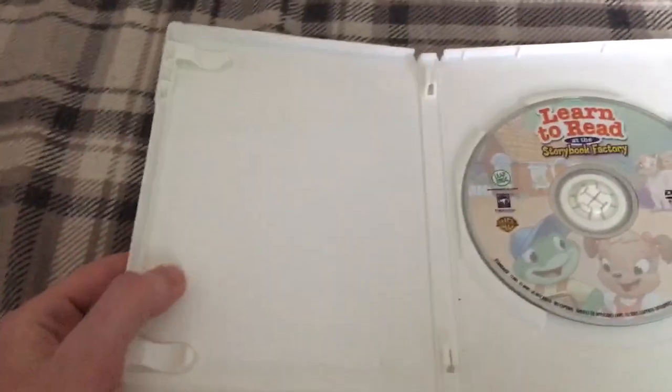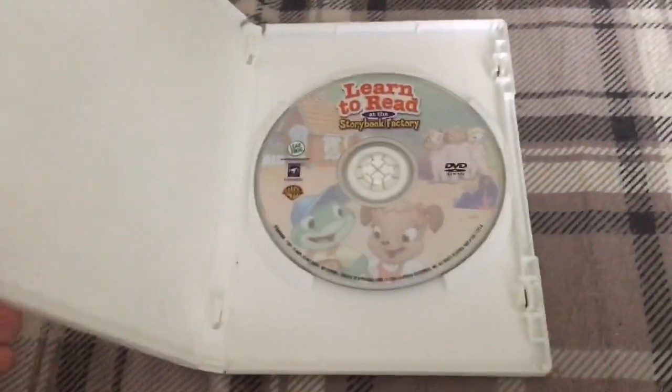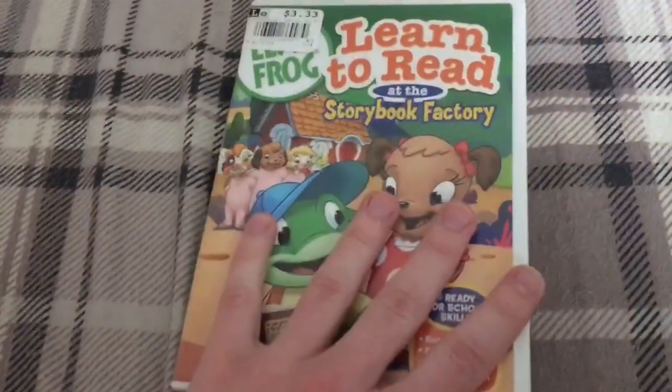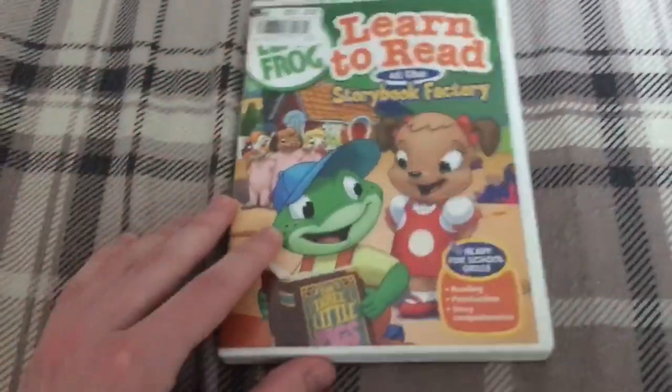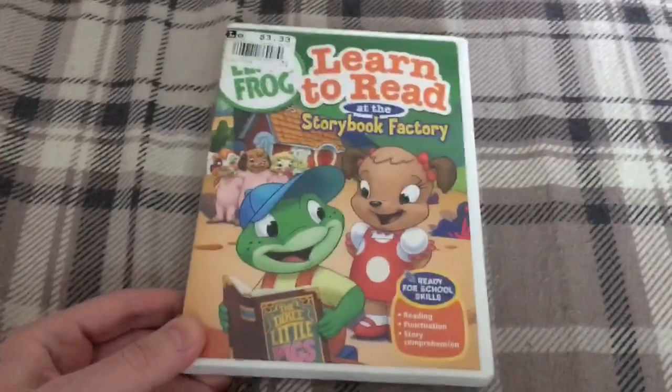Yeah, this didn't come with a pamphlet. I don't think this came with a pamphlet originally, but I did see a copy on eBay where the parent guide looked like this. It looks nice, but I wish I had it, but sadly I don't. But that's okay. Anyway, yeah.